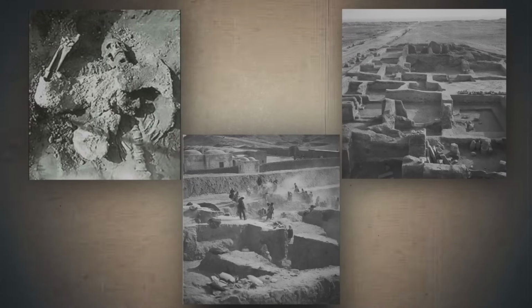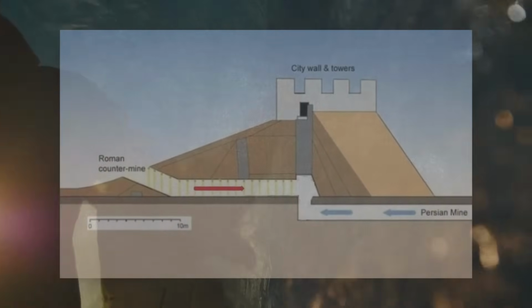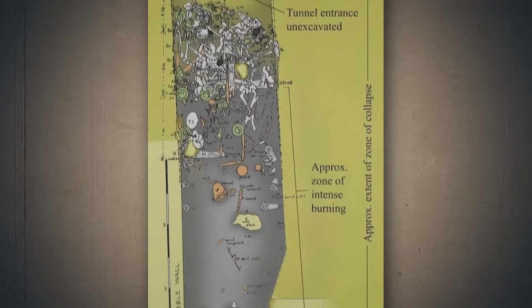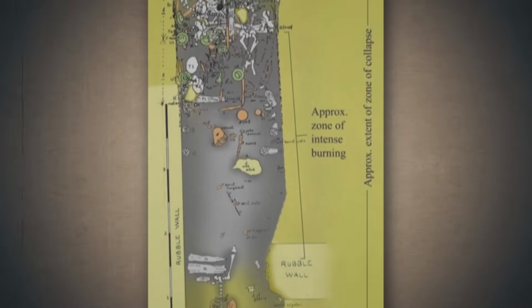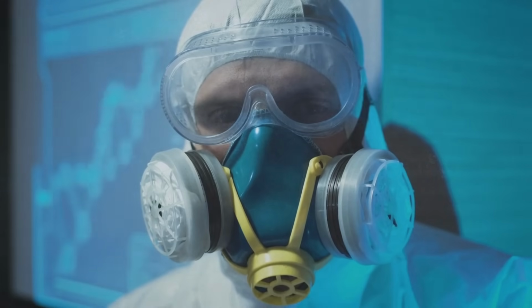James's research focused on excavations carried out in this ancient city, which was besieged by the Persian army. In one of the tunnels dug by the Romans to prevent the enemy from advancing, the remains of 20 soldiers were found. These men died while standing in their passages, and James proposed the theory that the use of chemical weapons could have caused their deaths.